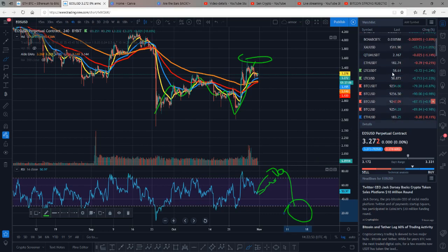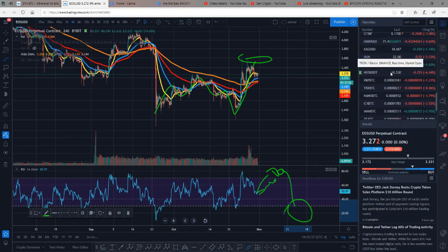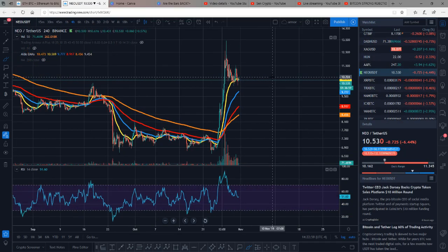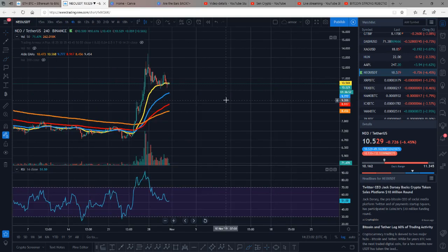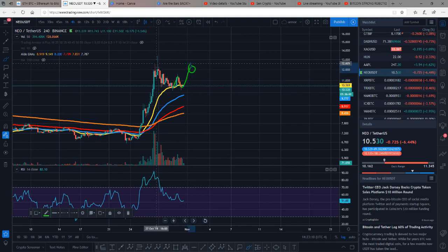Neo is Neo. Let's take a look at Neo. You know, I like Neo, so if I say Neo, let's take a look at Neo. Neo pumped very hard. It's going to pump back up now. So do not sleep on Neo. That's very corrective. So let's look for this move, all the way up to even a retest of 50% of this move, which is roughly around $12.